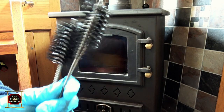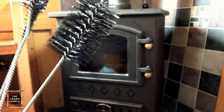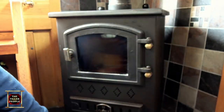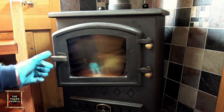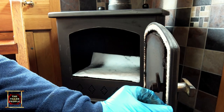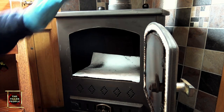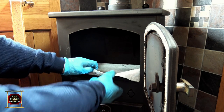Before I do anything, I make certain I've got my brushes. These are quite handy, they'll be able to get in all the nooks and crannies to clean everything. So they're waiting to be put into action. Let's have a look. Wow! Not much there. Brilliant. That's excellent. That shows you how clear the actual flueway itself was. Not much at all. So I'll take that out.